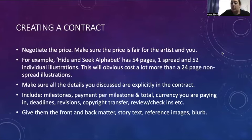You will want to save money as an artist, as an author, as a publisher, self-publisher. But you can still save money when hiring an artist, but you need to make sure it's fair. So someone who's got 15 years experience doing illustrations, working in the industry, obviously they're going to expect a higher fee, higher cost. They just are.